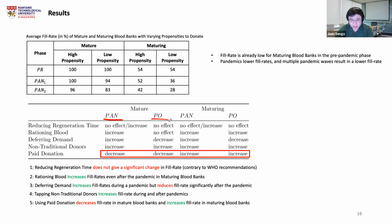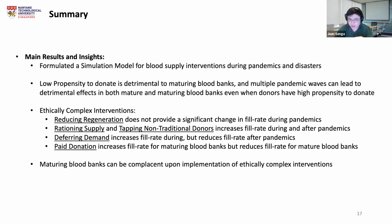So, in the case of maturing blood banks, they should be wary in using paid donation because they might lose out on the process of becoming mature later on. Sorry for running over time, but that's it for my presentation. Thank you.